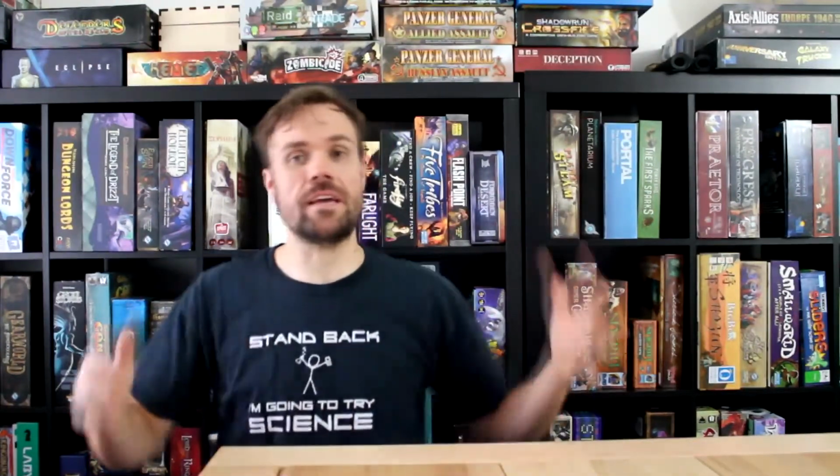At number 2, I've got climate control. This may seem like something that's relatively obvious in our day and age, but it is extremely important. The fact is that games are made of cardboard. If cardboard is in a place that is hot and humid and nasty, the cardboard is going to get wet and it's going to break down, and that can absolutely ruin your games.